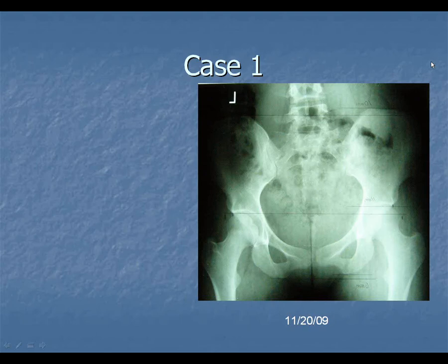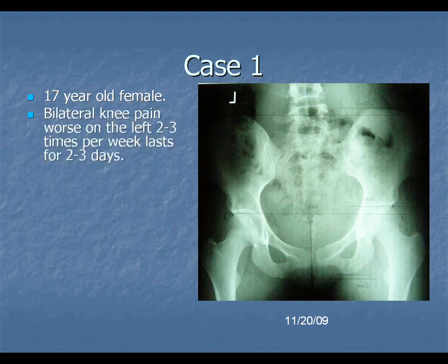And so here, this first case, let me just set this up for you. She's 17. So she's actually getting towards the end of the growing stage. You'll see not a lot in the way of growth plates left, but what we're going to find with her is that there probably is more than we think. Bilateral knee pain, worse on the left, 2 to 3 times a week, and it lasts for 2 to 3 days. So it's there most of the time, this pain on her left knee. Left hip pain, it's about 2 to 3 times a week for about 2 to 3 days.